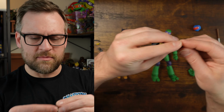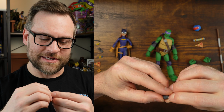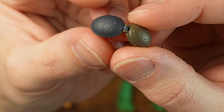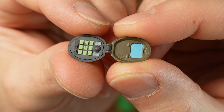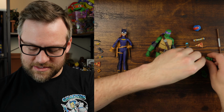We have the communicator, the turtle comm. What do you want to call this thing? It's very simple, very delicate. It's kind of reminiscent of the '87 style. I dig that. That's pretty cool. But good detail work there. The sculpt, basic paint, nothing really on the display, which is, well, it's fine.